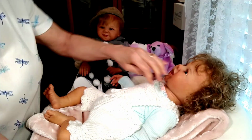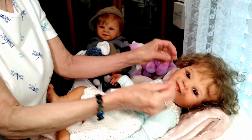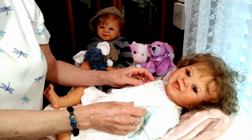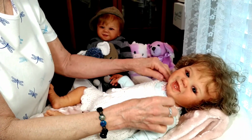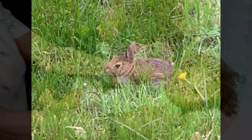Like last night, he got so close. He actually hopped where my husband was sitting, and he had his legs stretched out, and the bunny hopped underneath my husband's legs. So it's not that he's tame. He isn't tame. He's just not afraid. He's just a baby, and he hasn't really learned to be afraid of humans yet. So that's really cool.